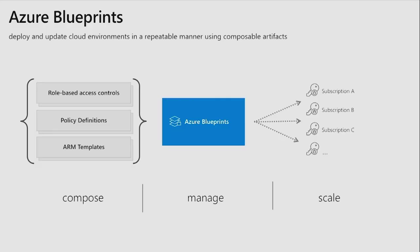Azure Blueprints. Azure Blueprints combines the policies, the role-based access control, and the ARM templates. It is a container of containers at a very high level of layer, not only above the resource group, but also above the subscription. It is a way to help the enterprise architect use native Azure across the organization in a repeatable configuration manner.